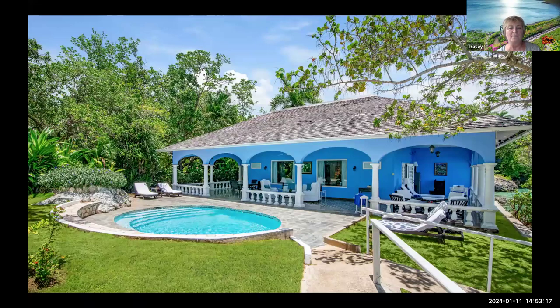It's actually just a one bedroom cottage, so it's for two people. It has its own private pool and it has its own very small private beach as well.